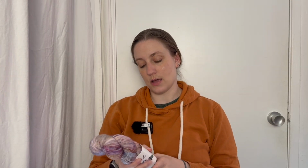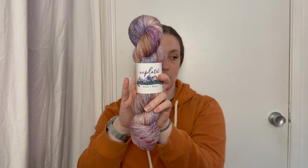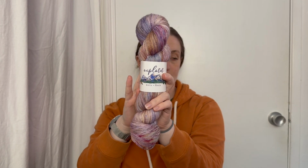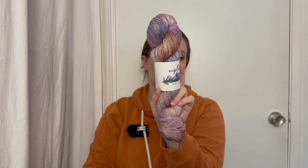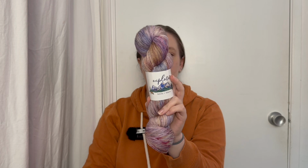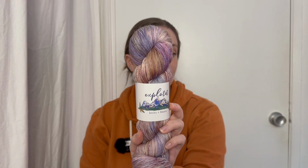Next up, I got the In Bloom colorway on the Denali sock base. That is an 80/20 superwash merino nylon sock yarn, 2-ply, 400 yards, 100 grams. So one of those kind of typical 2-ply sock bases. I have 3 skeins of this and I plan to make some sort of sweater out of it. Don't know what yet. I just really like the colors. I think it's very pretty.